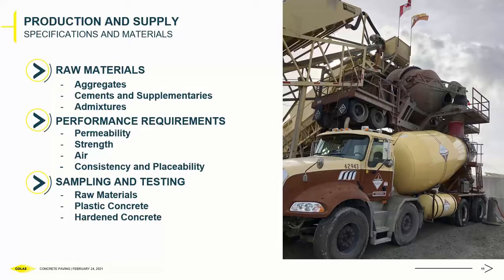And then cement and admixtures are pretty straightforward. Usually taken at the beginning of the contract, and if the contract's big enough, there'll be a couple other samples throughout. But they come from big, very tightly controlled production facilities, and there doesn't tend to be a lot of variance in the test results of those products. The plastic concrete is very similar to normal.